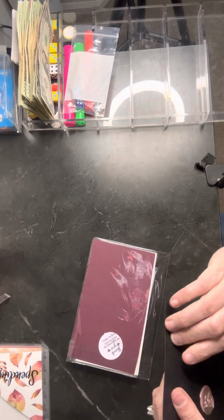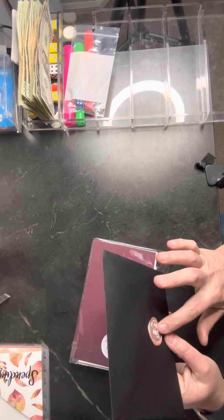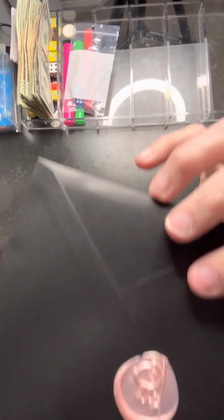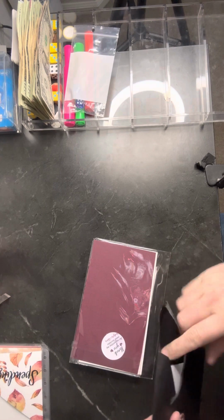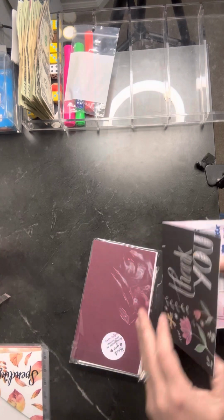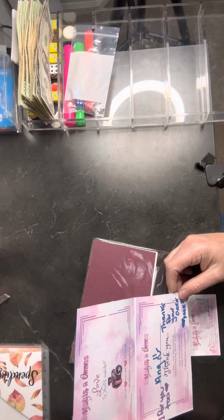So thoughtful. Oh, look, she did this little wax stamp. Oh, it's a little bird with mail. That's adorable. You guys see that? So cute. Wait, I don't want to rip that. Kind of savage, sorry. Okay, thank you. Love what's inside. Thank you for your order.